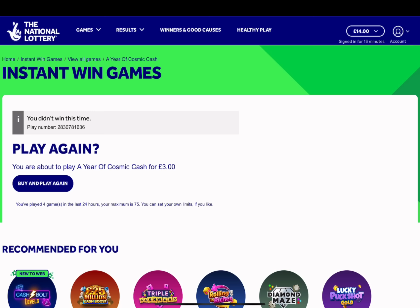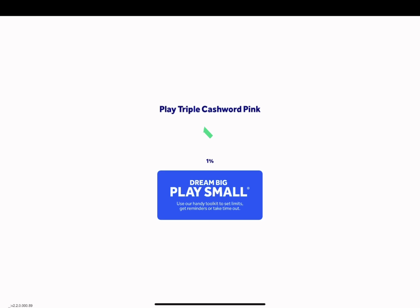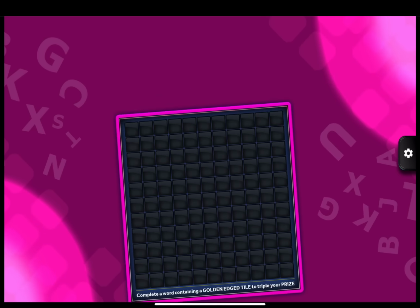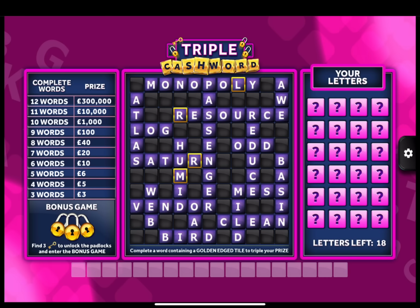Right, let's see if Jackie can bring me some luck now on this £3 triple cash word. Confirm and play. Fingers crossed, Jackie. Again, on this game, we need to complete at least three words to win a prize. Exactly like the traditional scratch card, really. Complete a word with a golden square around it to win triple the prize in a win. Get three keys to unlock the bonus game.